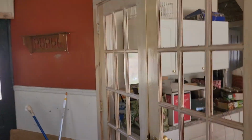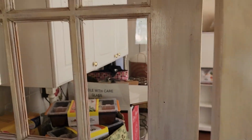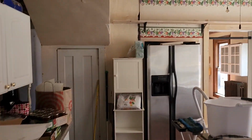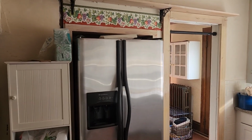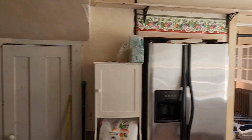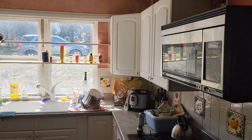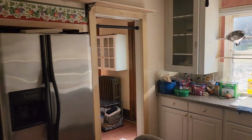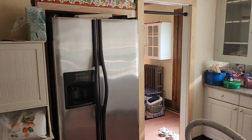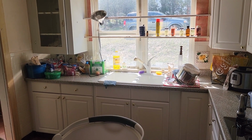Okay, then we come into some cute little French doors, sticky, but French doors. And we walk right into the kitchen. This is the room that I have done the most work in from a cleaning perspective so far, although still quite a bit left to do. I haven't gotten a chance to clean up cabinets and things like that yet. Really just focused on the refrigerator, the sink, a couple drawers to be able to start putting things away.